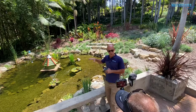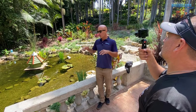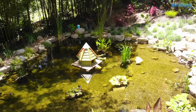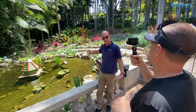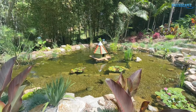Word is that there was a pond down here one time, so they wanted to recreate that and make it look as natural as possible. He wanted a reflection pond, not anything with a waterfall, so it was a little bit of a challenge because there's no real waterfall in here. We have a sub-water level wetland filter over here. That's how it stays so clear and still, because the water is just percolating through the wetland filter and not going over a waterfall.